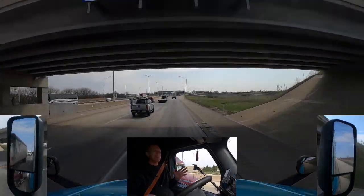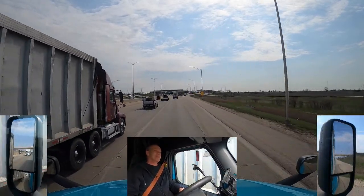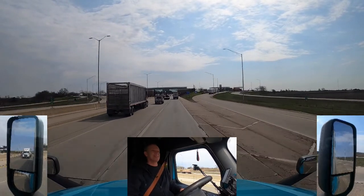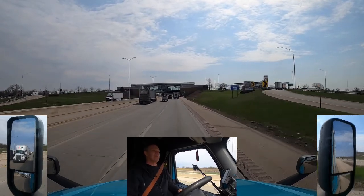It's just little things like that make my day. I just thought it was cool. So obviously he was able to find some far less stressful parking and shut down for the night. So that was kind of cool.